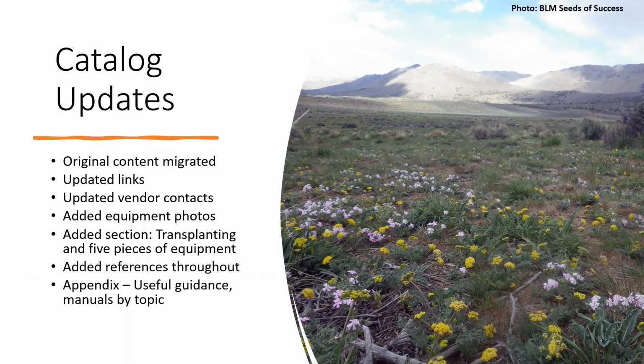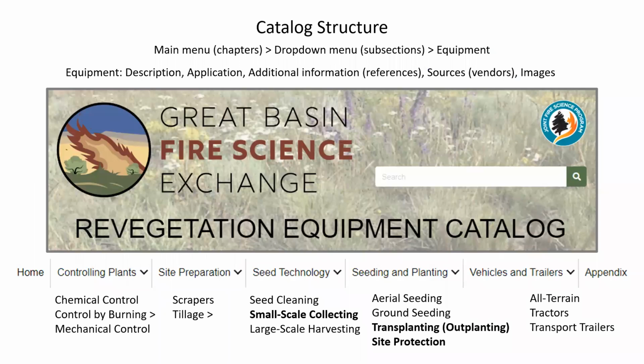Let's see what else. So like I said, the website pretty much preserves the original structure of the catalog. The main menu items are what were originally chapters. And then all of these have drop-down subcategories. So we break down the information a little bit more. And then you find the equipment within the appropriate subsection of any chapter.